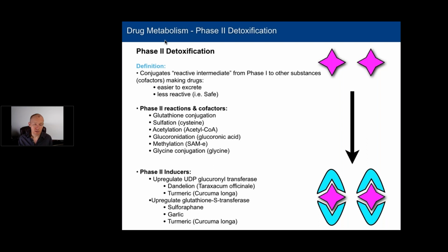Turmeric also upregulates this enzyme and may help with glutathione conjugation, but to the best of my knowledge, I don't think turmeric has sulfur-containing compounds in the herb, or not a significant amount. So it must be doing it by a different mechanism. So the purpose of this is I just want to illustrate a couple of herbs that we know can have a positive effect on phase 2 detoxification.